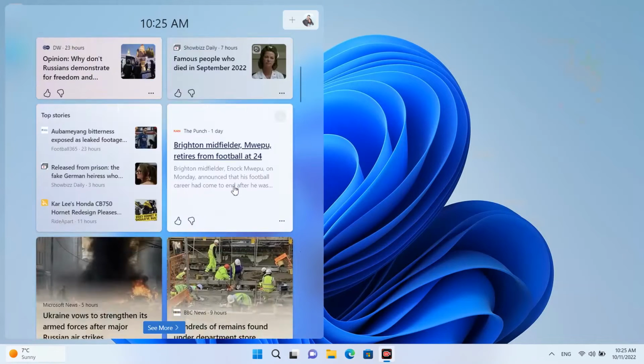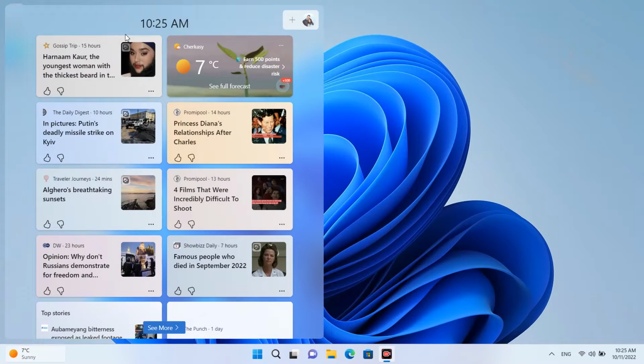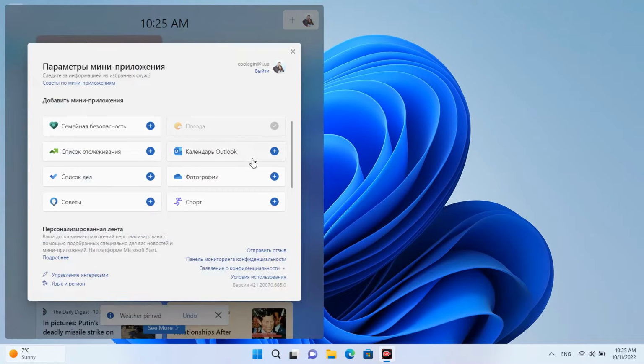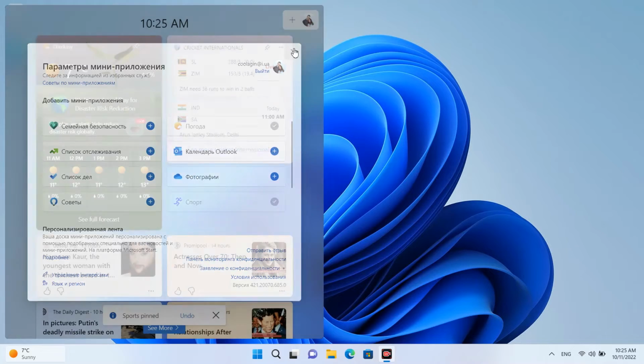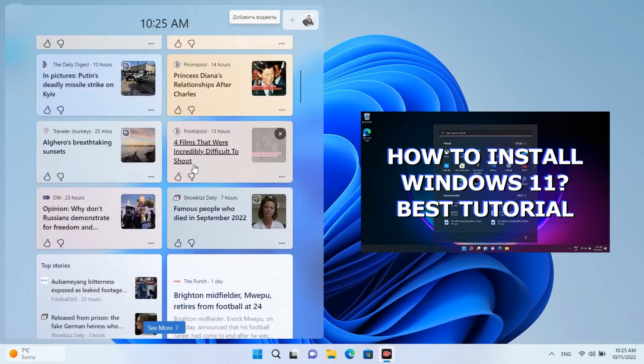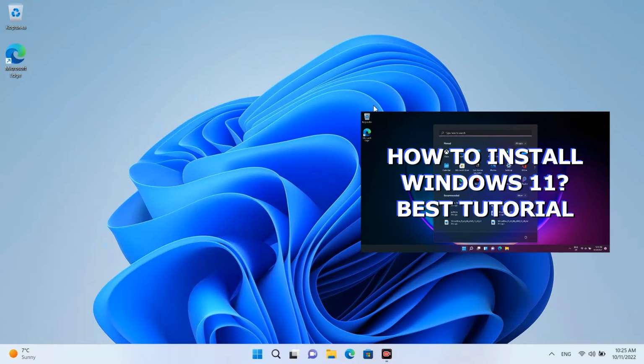I already had fresh Windows 11 21H2 tests that were made on my laptop. It remains only to install a clean new version and do the same tests for comparison. By the way, we made detailed instructions on how to install Windows 11 correctly. I advise you to watch it.